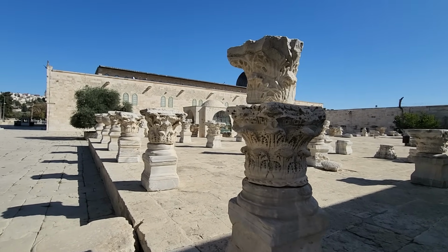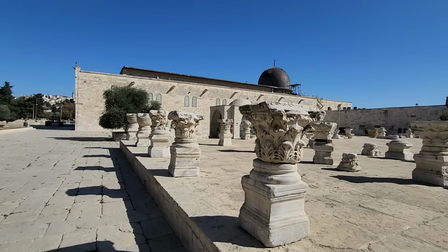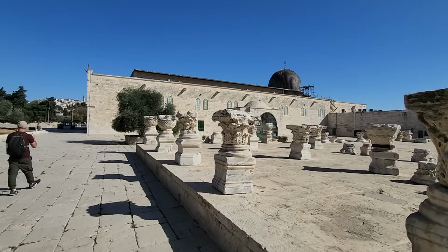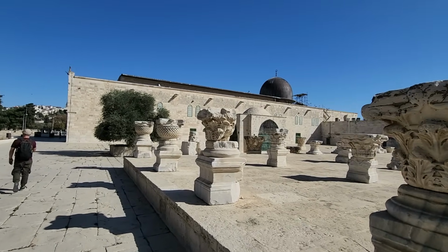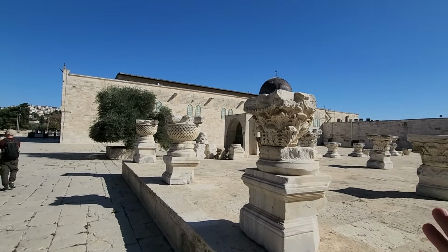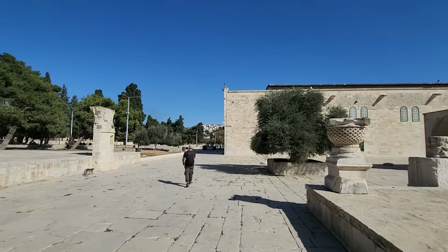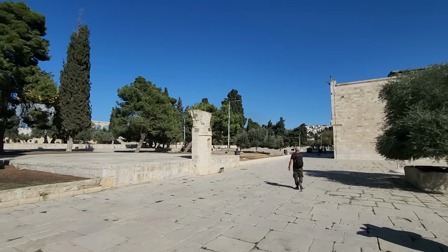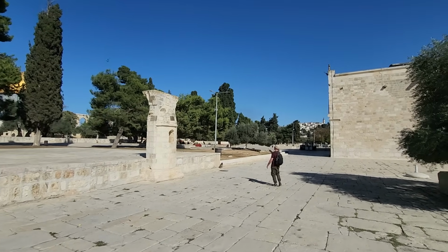Those are columns from the Jewish temple. But not only, because I can see Byzantine columns as well. And Al-Aqsa Mosque is in front of you. Remember Al-Aqsa Mosque? We are the only tourists here. Wow, Itamar, we are the only tourists.